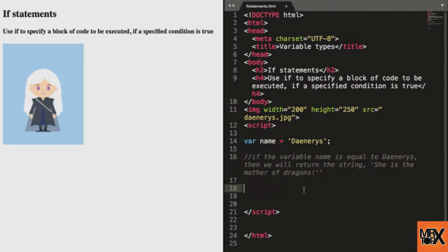So let's actually write our if statement now. So if, and then we're going to put parentheses. Now anything inside these parentheses is the condition that we're checking if it's true. So if name is equal to Jquery, then, and now we're going to write out some curly brackets.